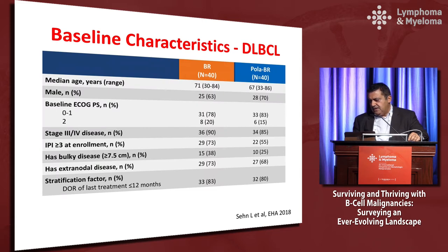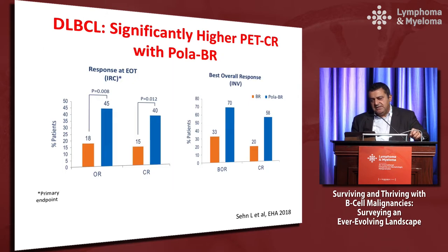Median age was 71 and 67 for the diffuse large B-cell lymphomas, and many patients had progression of disease within 12 months from their last treatment, 83% and 80%. But what's interesting is the difference in the response rate and complete response rate between BR versus BR plus Pola. This is by independent review, overall response rate. You can see a big difference, and the CR rate is also a huge difference, and this is by investigators.